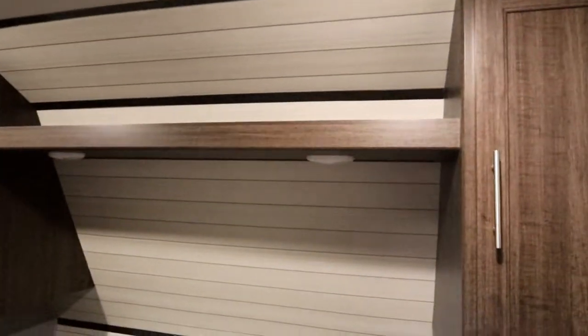We have our shelf up top, and this is something to note as well. Take a really close look at a lot of trailers these days, and you'll notice these top shelves are gone, so you lose that bit of storage. The wardrobes are getting smaller, where we've got nice big wardrobes here.